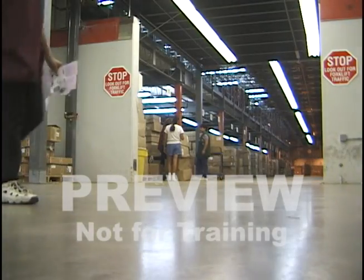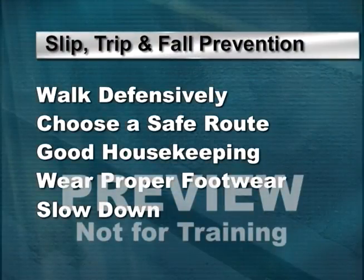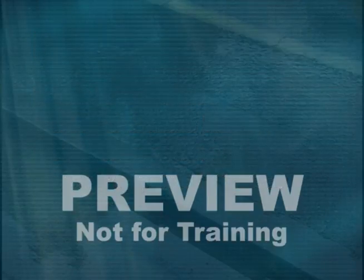There are 5 simple steps you can take to help prevent them. Walk defensively. Choose a safe route. Practice good housekeeping. Wear proper footwear, and slow down. Let's take a look at each technique and see how it can help you avoid a slip, trip, or fall injury.